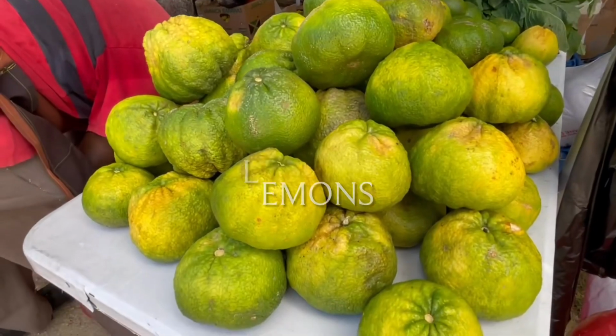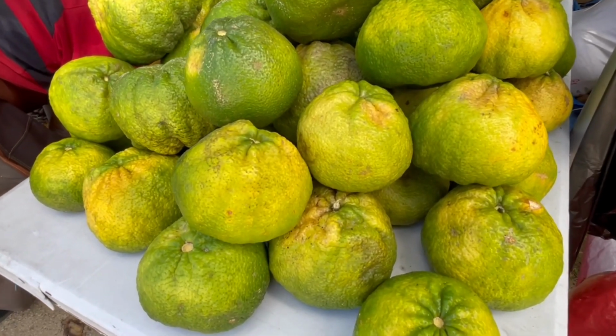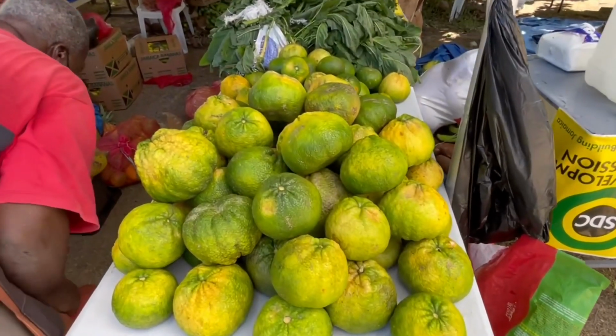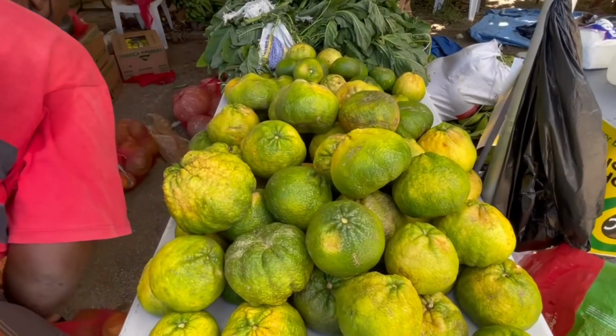What am I be? Daddy, a lemon. These are some of the biggest lemon I ever see. They're massive.